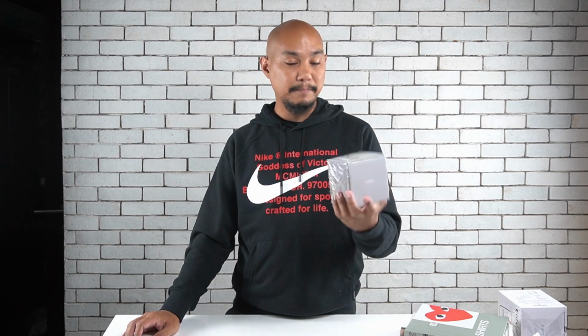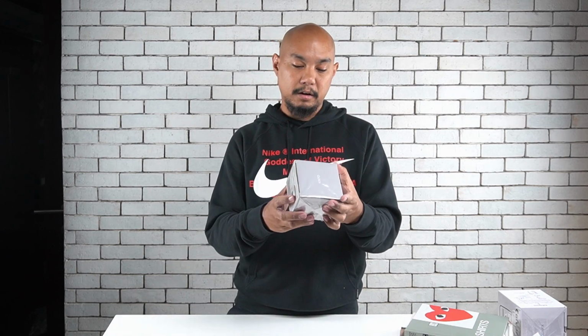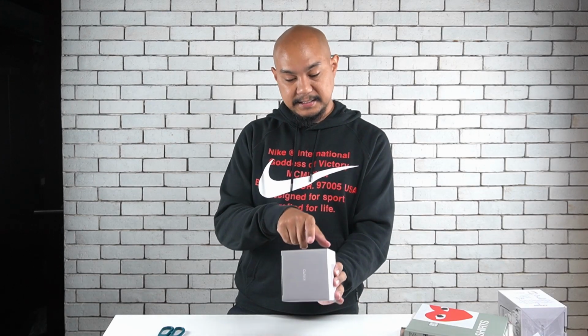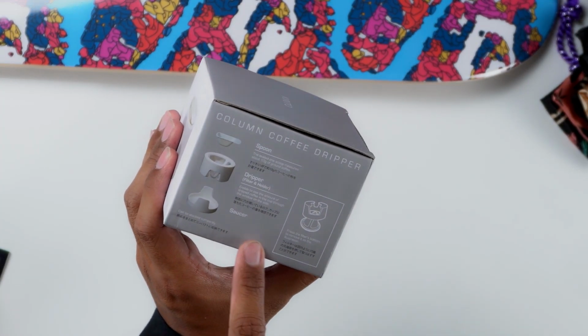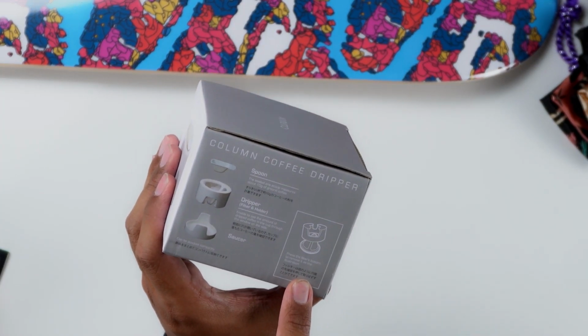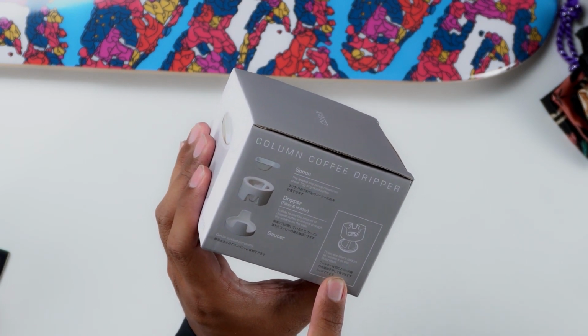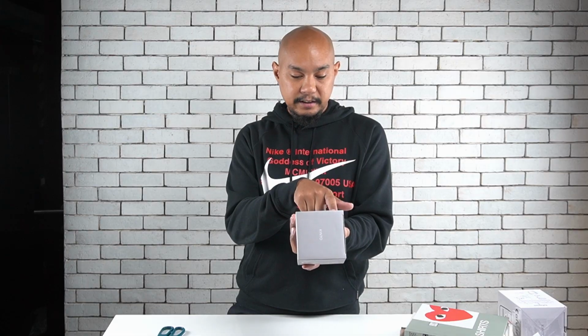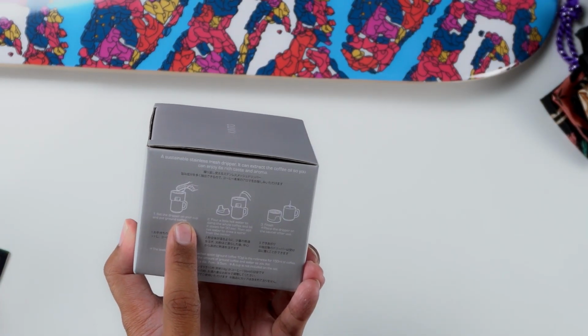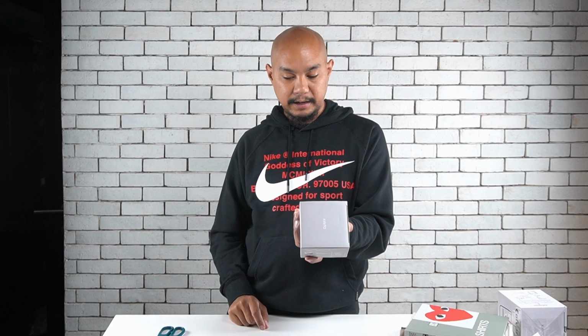Okay, now we have a couple more things from Kinto. This one is something I haven't seen before. It's called the Column Coffee Dripper. All right, on the box it says that there's a spoon, a dripper, and a saucer. And then press the filters button to remove it as the illustration. And then it shows here that you're supposed to put it directly on top of a coffee cup and do a pour over into there.